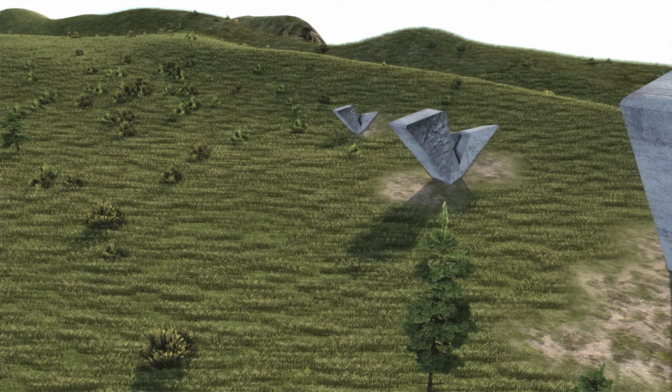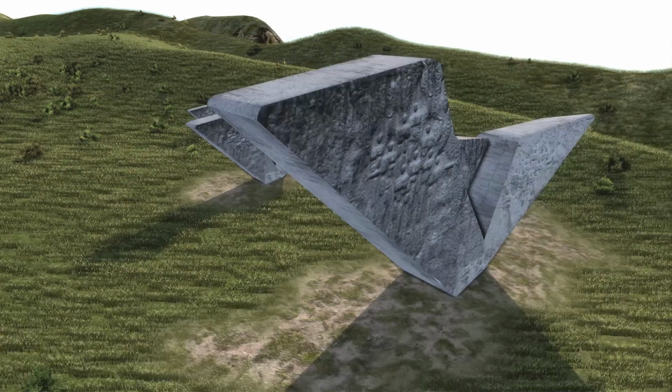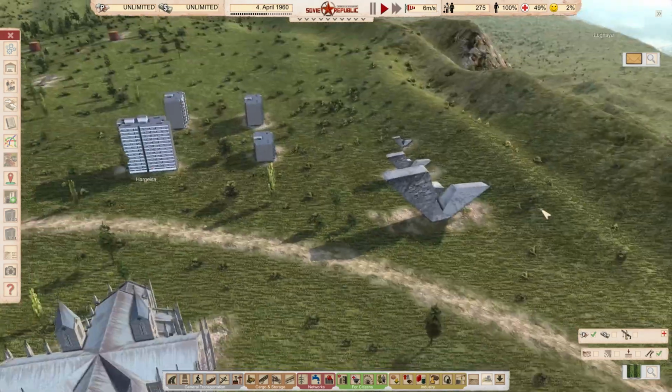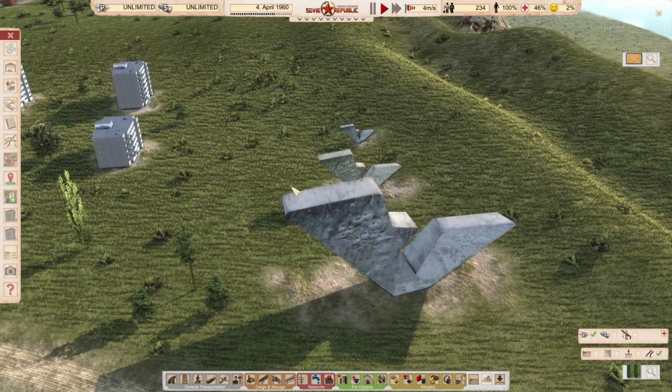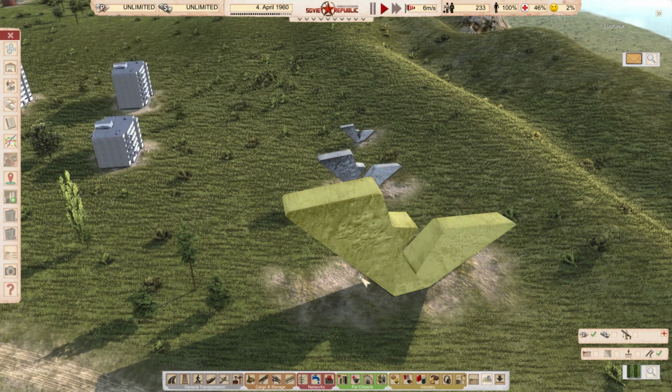It's a beautiful brutalist monument that can be found in Yugoslavia. Yugoslavia is definitely one of the main countries to see all these beautiful brutalist monuments that are commemorating the Second World War. Now, recent findings of mine in my Let's Plays say that this much loyalty could be a little bit on the high side, because 5% definitely, or 7.5%, influences a lot of your population.